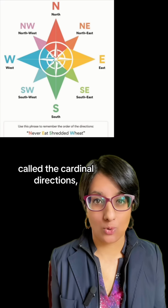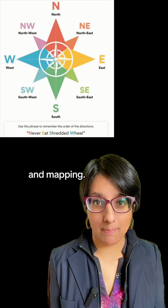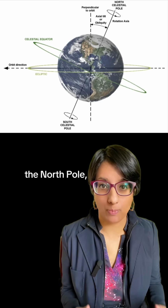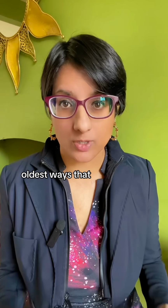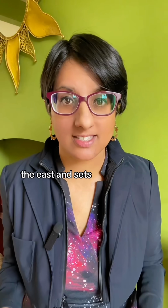The four main directions are called the cardinal directions, and they're used as a universal standardized system for navigation and mapping. The planet spins on an axis, and the top of that axis points towards what we call the North Pole, while the opposite end points to the South Pole. Because of this, the north is a fixed direction on Earth, and one of the oldest ways that people found direction is by using the sun. The sun rises in the east and sets in the west.